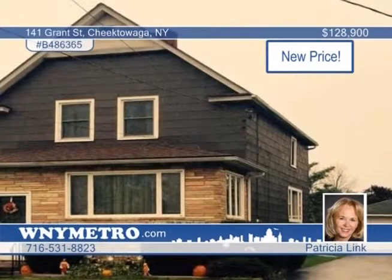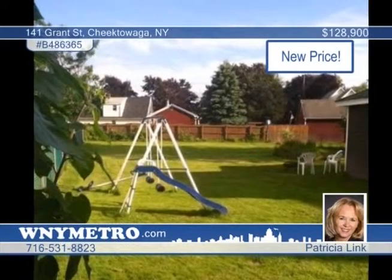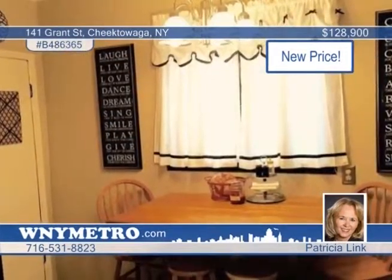What a find in the village of Depew. An extra-large lot seats this three-bedroom home on a dead-end street. The home features a two-car detached garage, fenced yard, and a back addition for more living enjoyment.